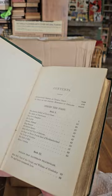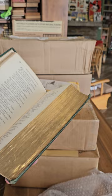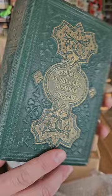Show you the contents pages quick if you want to see what's in this one. Oh, and it is illustrated. Beautiful illustrations again. 1859 poetry book with a pretty, pretty binding.